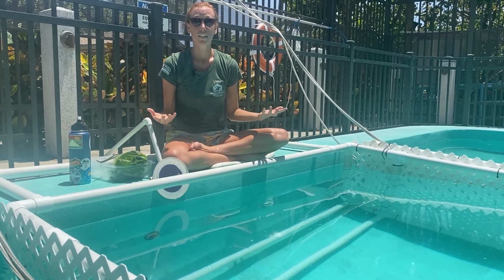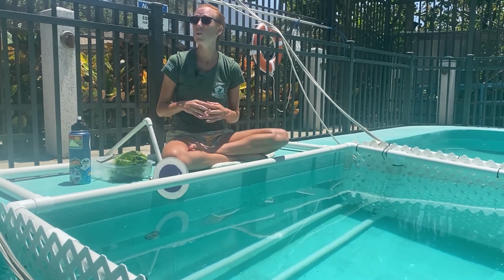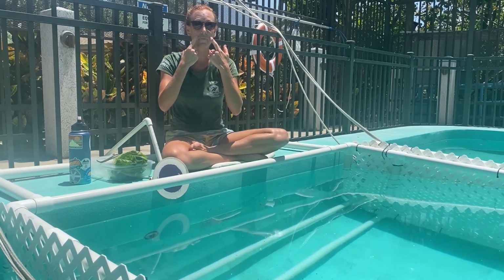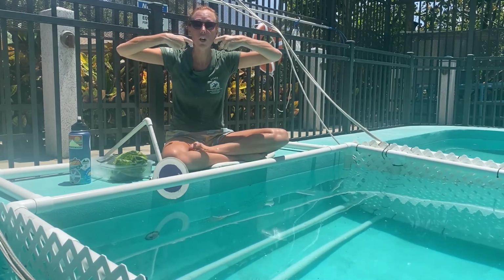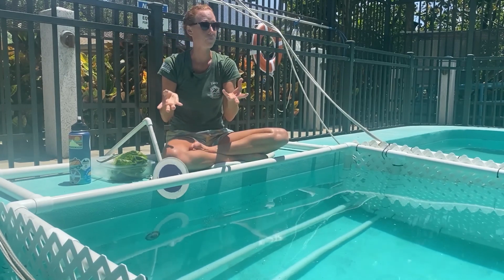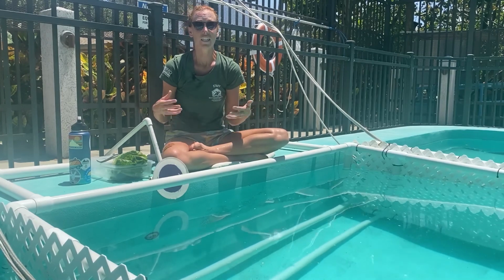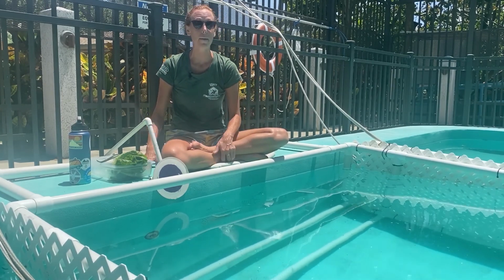So leatherbacks love eating deep water jellies, but jellyfish are slimy, right? So their beak is adapted. They have 2 hooks on their beak so that when they eat the jelly, those hooks act like vampire fangs so that the jelly won't fall out of their mouth. Now jellyfish sting, right? They're related to our corals and our anemones, so they have stinging cells called nematocysts.